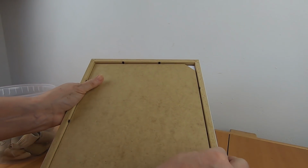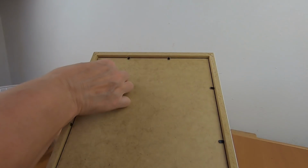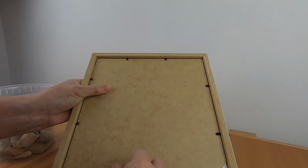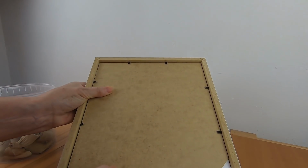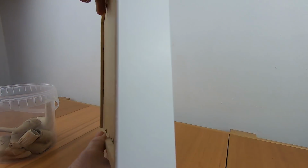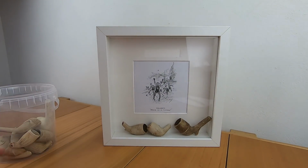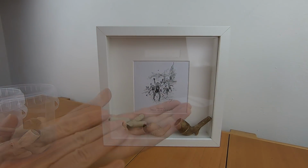Pop these down. If at any point I want to change the pipes or add more, it's just a matter of taking the back off again and altering it. Nice and simple. So what does this look like now? Oh, that's very nice.